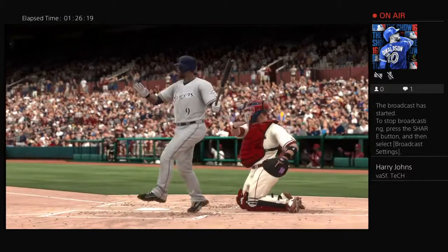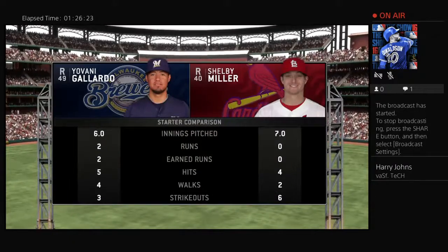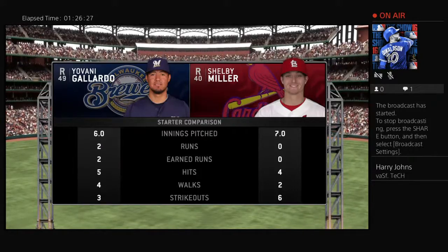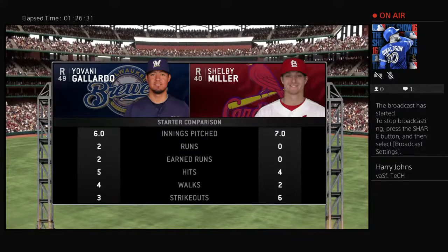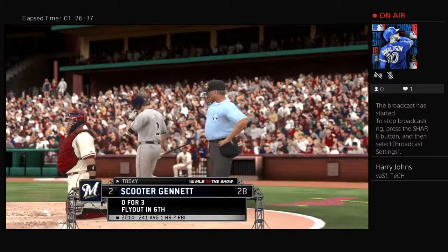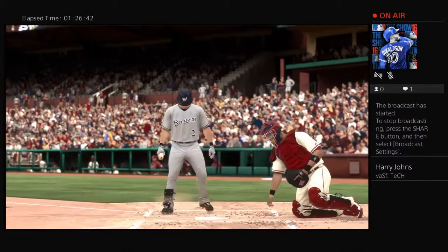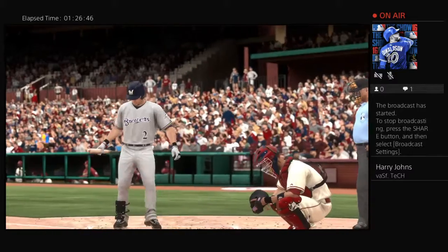Struck him out as his woes continue, as that's his 3rd strikeout of the game. It's been a low-scoring affair. 3-0 our score as we show you the numbers for our 2 starters to this point in the contest. Scooter Gennett will stand in now with 2 away, needing to really get something started here. And their chances of getting back into this ball game are growing dimmer by the batter.